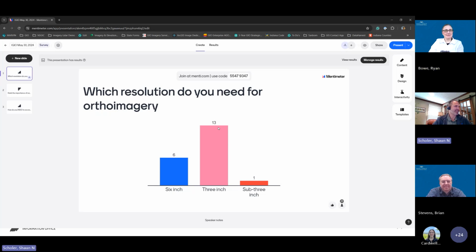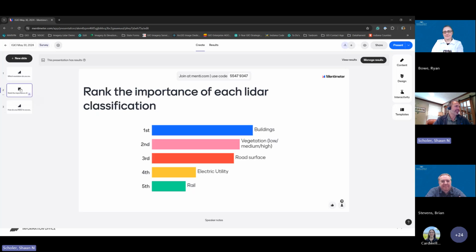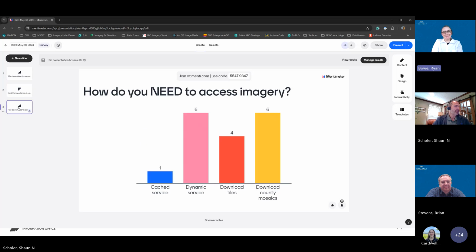Apologize. So yeah, there's the results for the orthoimagery. We have 13 results for 3-inch and 6 for 6-inch. And moving on to the next survey, we had buildings number 1, vegetation number 2, and road surface and electric. That's what's really exciting about this higher density: it's going to be coming close to really helping. We can certainly identify utility poles and wires. I'm really excited about that.